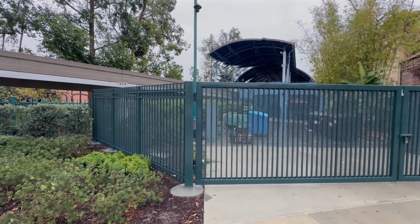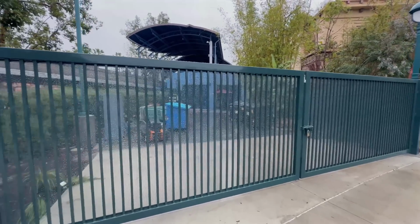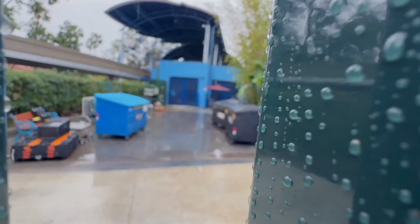While I was back there in Downtown Disney, I also checked the backside. We saw some crews here in the back a couple weeks ago, but nothing this week. It looks like whatever they were doing back there has been completed.